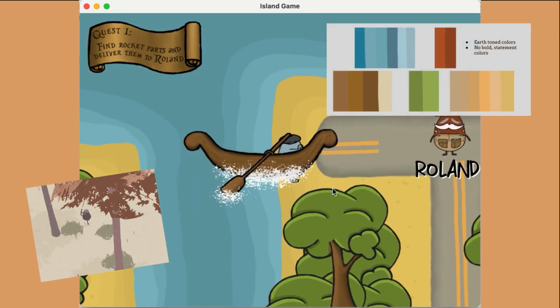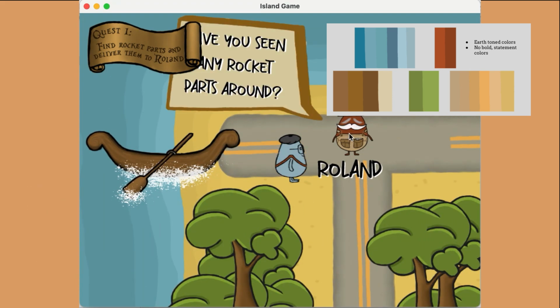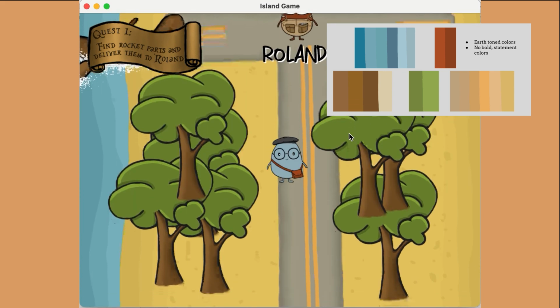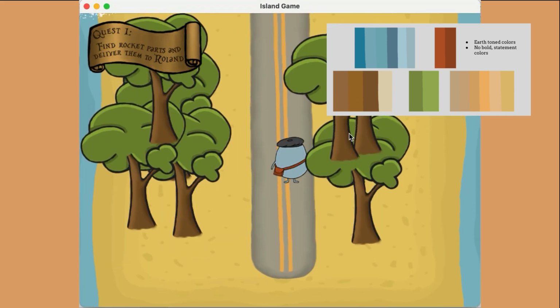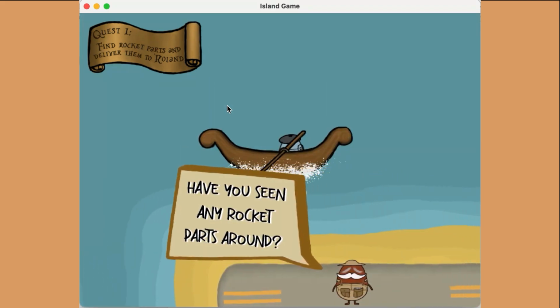I developed this color palette specifically for my game, and as you can tell, a lot of my game objects and characters, including the background, are made from that color palette. Every color seen in my game is on there. In my opinion, I think this made the game a lot more visually appealing.